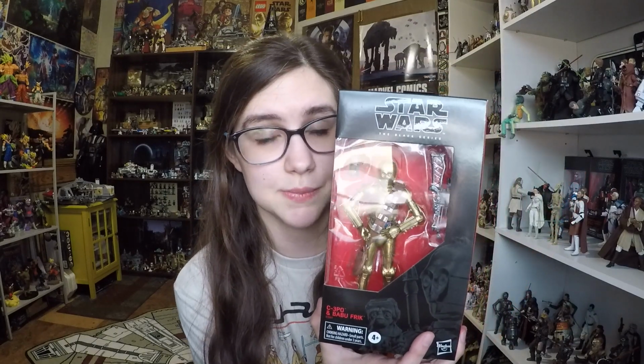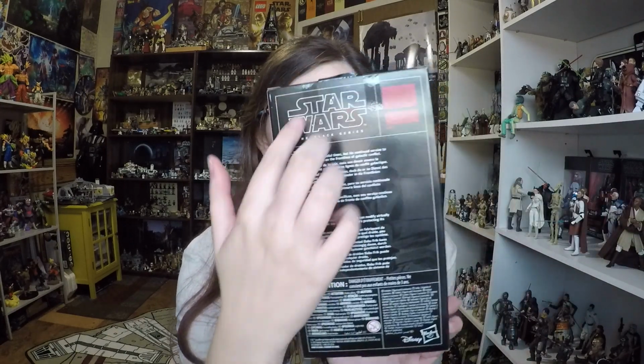We're not quite sure what's going on with the C-3PO with Chewbacca's bandolier and bowcaster yet, but hopefully in December we will find out. But anyways, guys, despite this being an exclusive, there is no sticker. It's supposed to be an exclusive to Target, and then obviously no special packaging here. Just black foreground, red background with a picture of C-3PO and Babu Frik. On the side here, we don't have a number because it is an exclusive. And then on the back, it just talks a little bit about it.